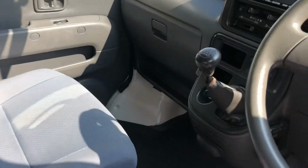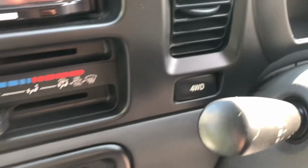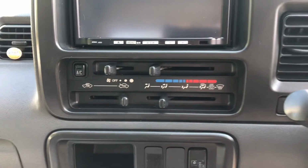This one is the 5-speed manual transmission. There's your 4-wheel drive, heat, air conditioning, defrost.